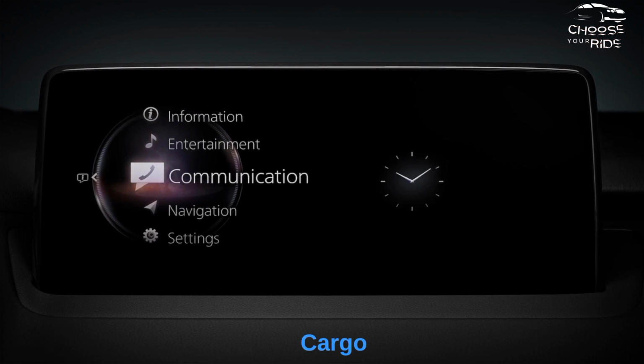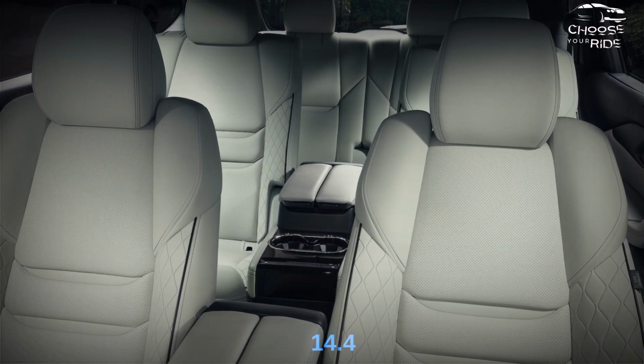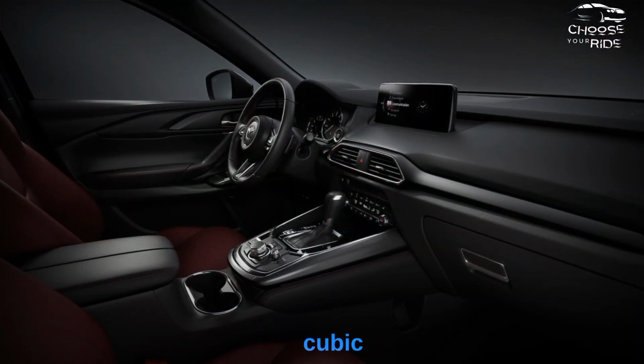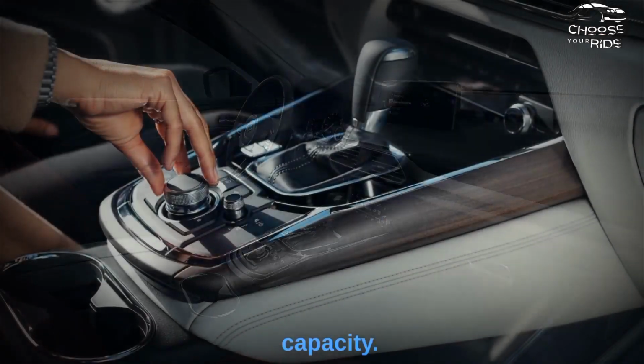time. Cargo space is small for a 3-in-a-row SUV, but still plenty. There is 14.4 cubic feet of space behind the third row, which increases to 38.2 cubic feet behind the second row and tops out at 71.2 cubic feet of maximum cargo capacity.